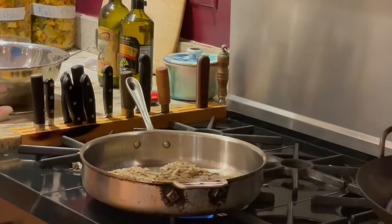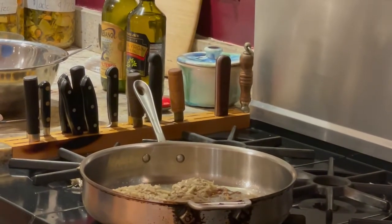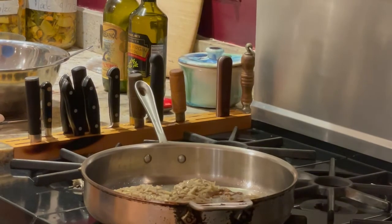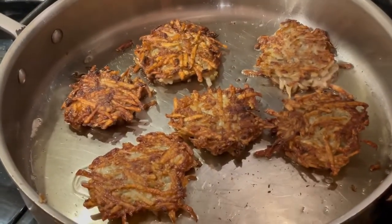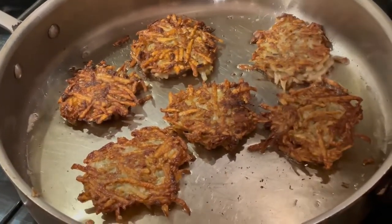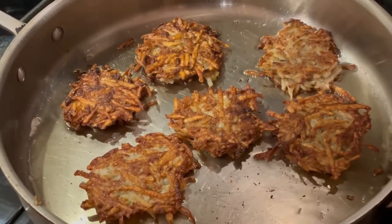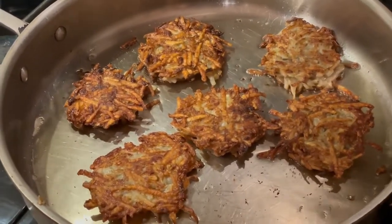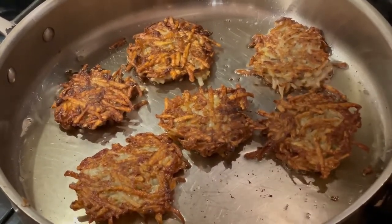You'll do about 5 minutes on each side. You have to play it by ear. Turn it over, do the other side. We'll come back to you in 1 minute, very shortly after those are cooked. This is what the latkes look like after I flip them and they're cooking on the other side. I'm about a minute away from actually removing them. But this is a good shot to give you some idea of how much you should do in cooking them.